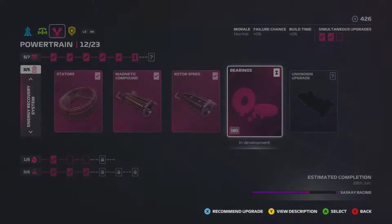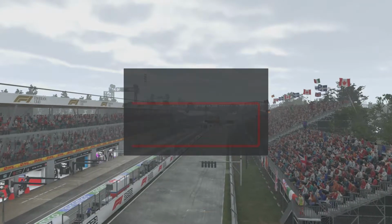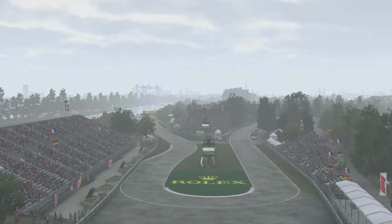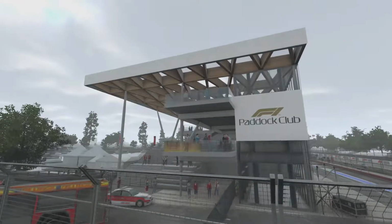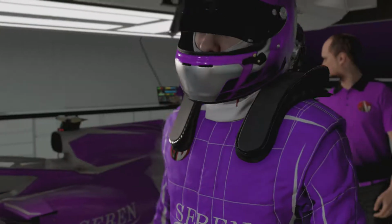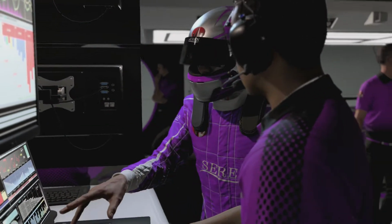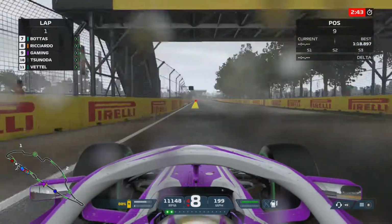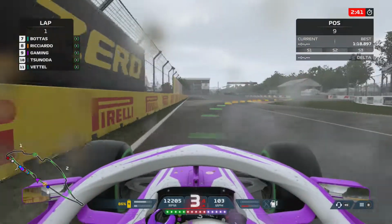We're just picking up an ERS upgrade on the engine there, and now we go straight into qualifying at a very wet looking Canada. Canada's always one of those tracks that it seems to rain at for me, whether that be in qualifying or the race. I swear every time I come to Canada it's always raining. So we're going to start off qualifying in the rain. Let's see, is it wet or is it intermediate conditions? It's going to be inters, it's not fully wet right now.